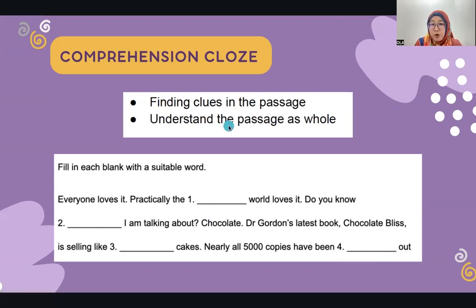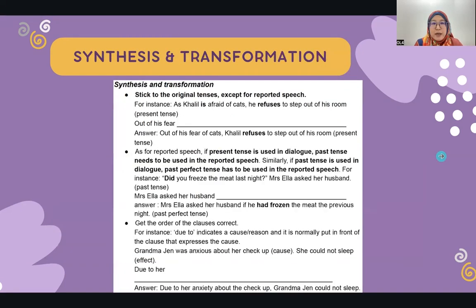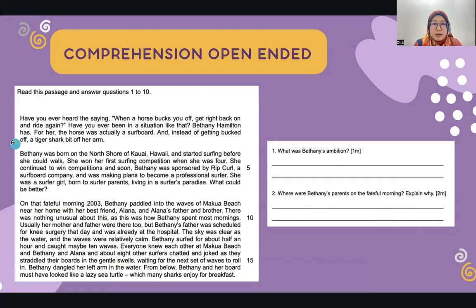And then the biggest tip for comprehension cloze is it should be only one word. Okay, fill in the blank with a suitable word, only one word. Okay, not more than one. So if your child puts 2 words here, it means minus mark. All right. Okay, I think this is the last two.